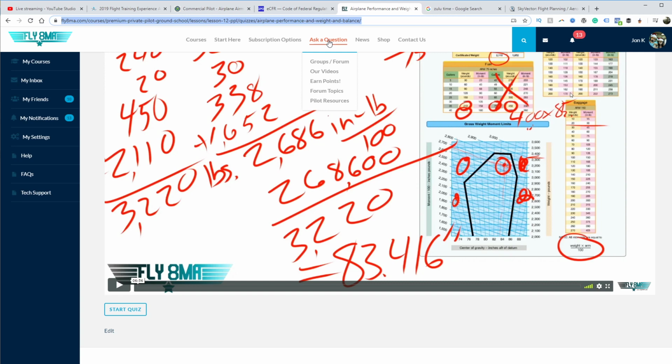So next question, we'll try to rattle through a few more of these for the next 5 minutes and then wrap this one up. And can you explain the crosswind component and load factor?